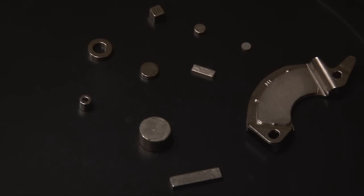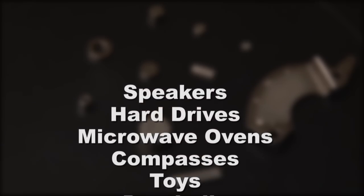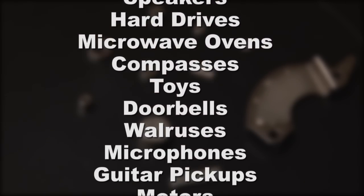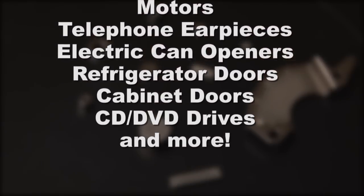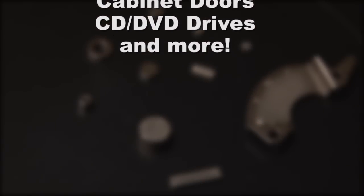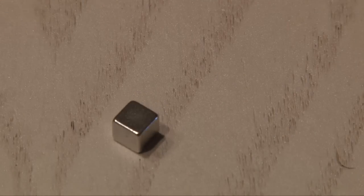I love magnets, and they come in all shapes and sizes, like discs, cubes, rings, bars, even balls. And they can be found in all kinds of household items like speakers, hard drives, microwave ovens, compasses, toys, doorbells, walruses, microphones, guitar pickups, motors, telephone earpieces, electric can openers, refrigerator doors, cabinet doors, CD, DVD drives, and more. If you're not familiar with how magnets work, you can check the description of this video.